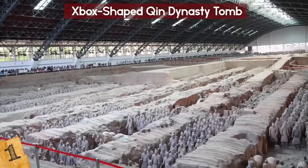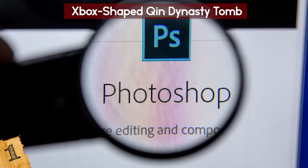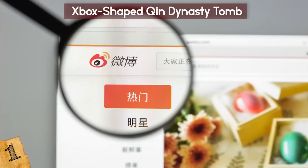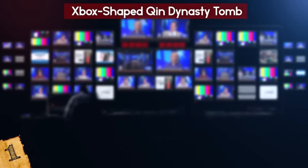Very little additional information can be found about the tomb, and there's a conspicuous absence of photos and video footage of it on the internet. Could the image have been faked? While that's a possibility, seemingly authentic video footage of the tomb appeared on the Chinese social website Weibo, and it seems to have been taken from CCTV 10, a legitimate Chinese television network.